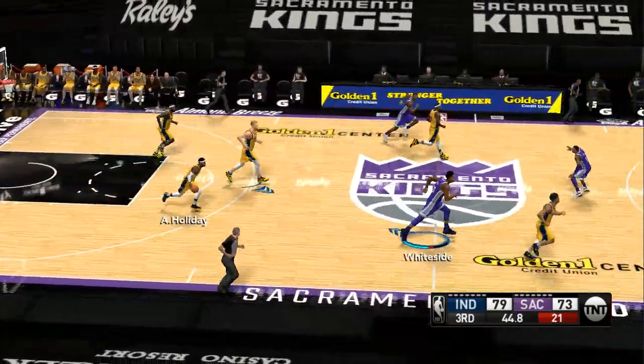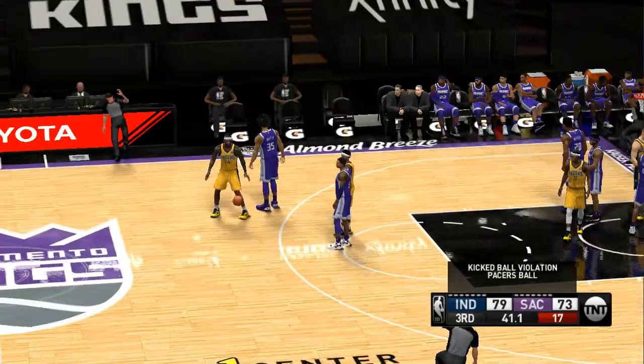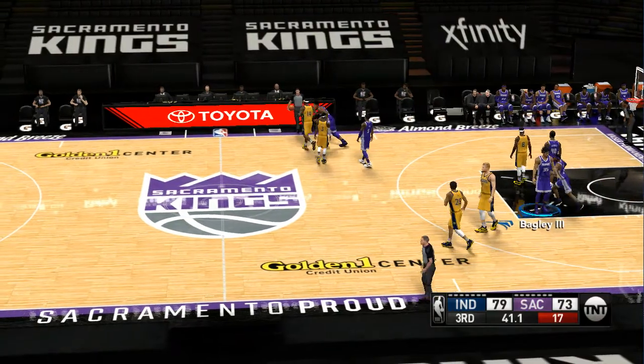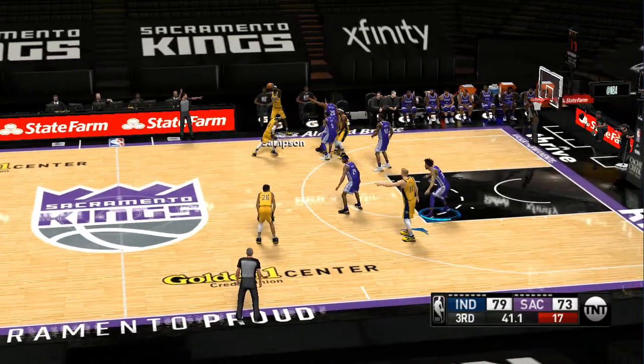He's playing selfishly now, guys. He's just trying to get as many shots up as he can. Doesn't look at all concerned about his teammates. Hit his leg. And the ref's whistling a kick ball. There's the screen.